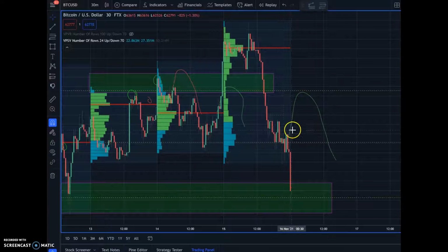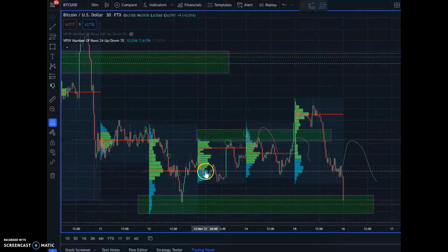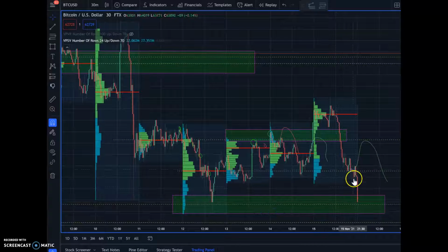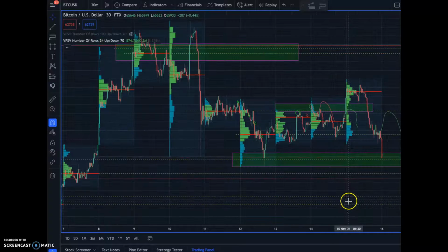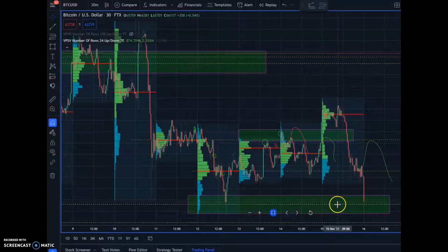Talked about in the previous video how I was looking for it to potentially find some support here at the bottom of this range. Bounce up, potentially back up to that 64.9 again before rolling down. But we probably ended up trapping quite a few breakout buyers here. But since then we've pushed down into this lower zone here. I did decide to actually try and buy this dip down here.